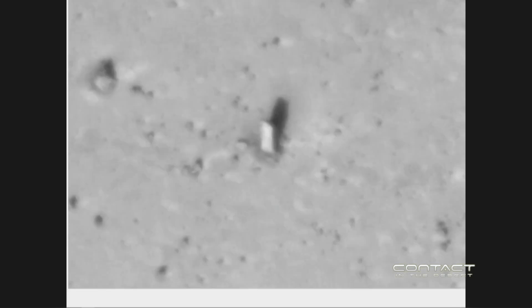And this is what they call the Mars monolith. It also would seem to be something like an obelisk, and in many ways this is like the monolith that was in the movie and the book 2001: A Space Odyssey, where they go to the moon and find a monolith like this, and then that monolith sends them on to Jupiter.